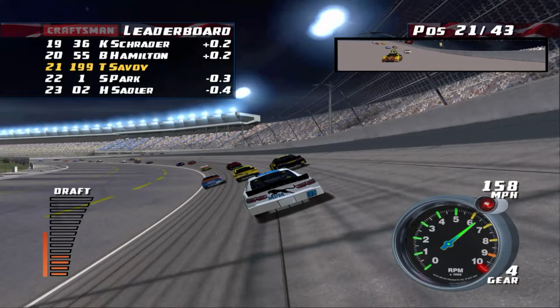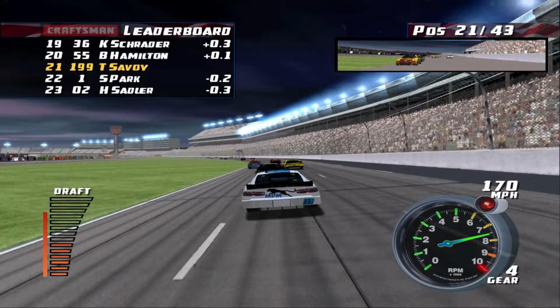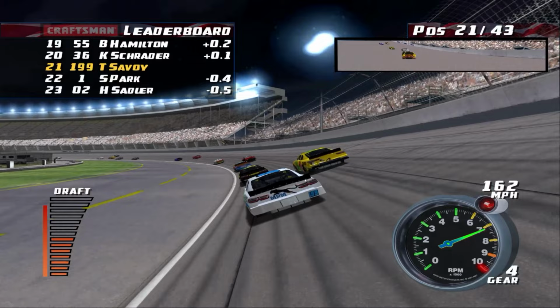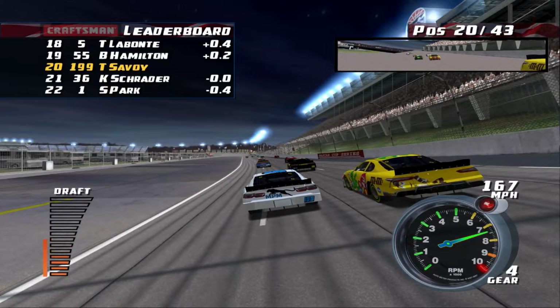Bobby Hamilton slowed up a little bit. I had to come off the gas there. I think we have the opportunity to pass some of these cars. Just got to duck down and get Schrader right here. Still there. No, Schrader. I'm here. Thank you, sir. Thank you, sir. Pardon me while I scooch right here in front of you.